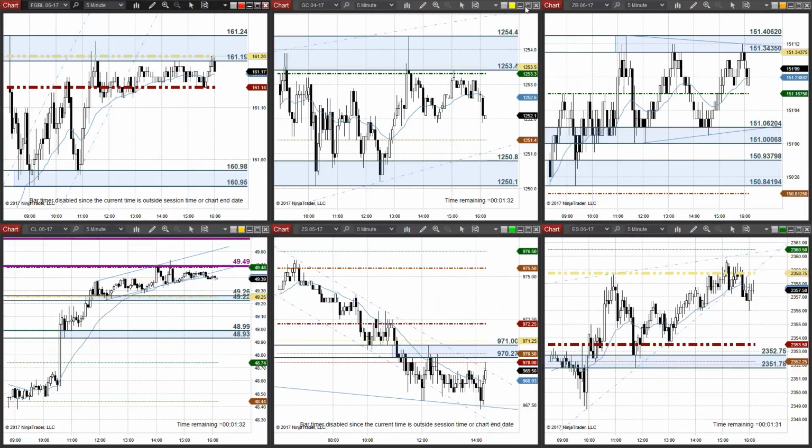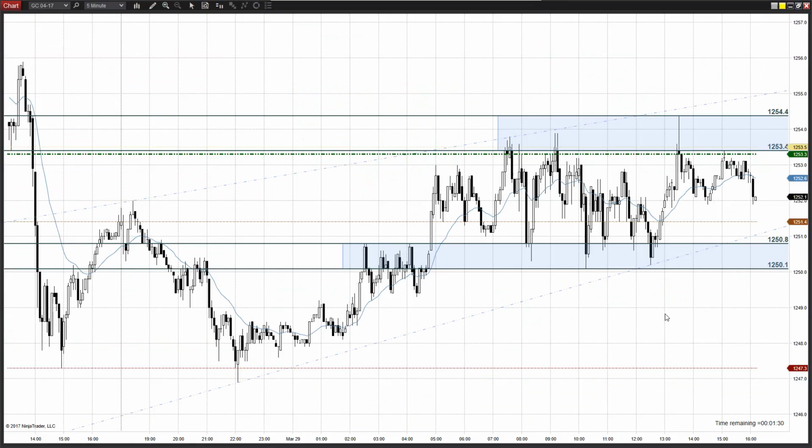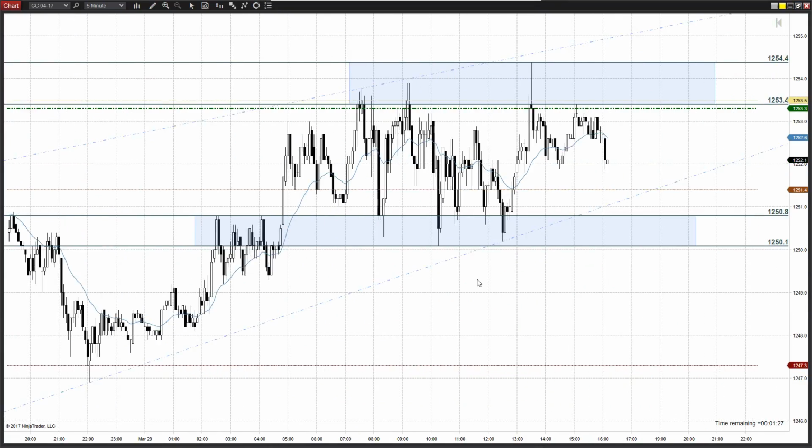Over on gold, more ranges, and you're going to see this is a pretty common trend today. Pardon the bad pun, I suppose it's not really a trend. But anyway, we have a lot of range-bound momentum here on gold, and just look at it. It looks like a barbed wire fence. This thing is all over the place in terms of highs and lows.